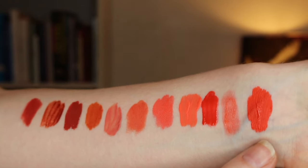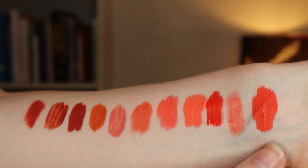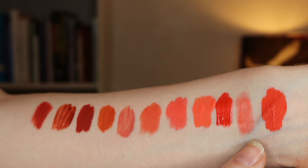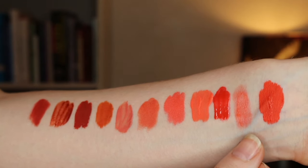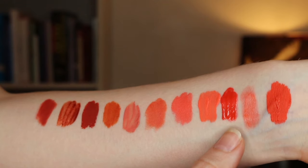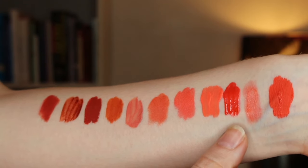I'm now going to attempt to swatch all of these for you. I might be able to cut the footage in. I'm still learning. So, first up is the ColourPop Ultra Satin Lip in the color Rev. And then I swatched these two out of order. This is the Lipstick Queen Glossy Pencil in Genre. And this is the Lipstick Queen Vesuvius Liquid Lipstick in Coral.